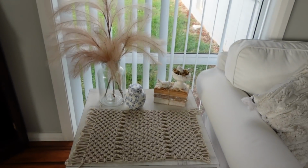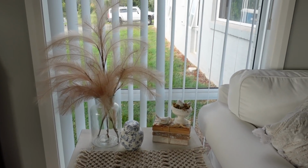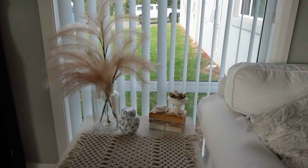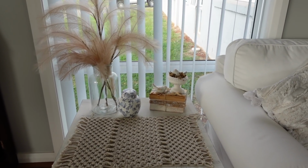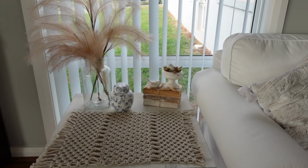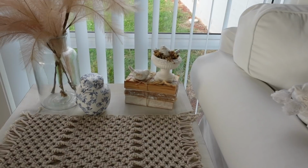And now this is my pampas grass in the glass container. I much prefer that look than the cotton stems, that's for sure. So I'm going to get rid of those cotton stems. I'm just a little bit over them. I was a bit mad on them for a while, but yeah, I'm just not liking the way they look.